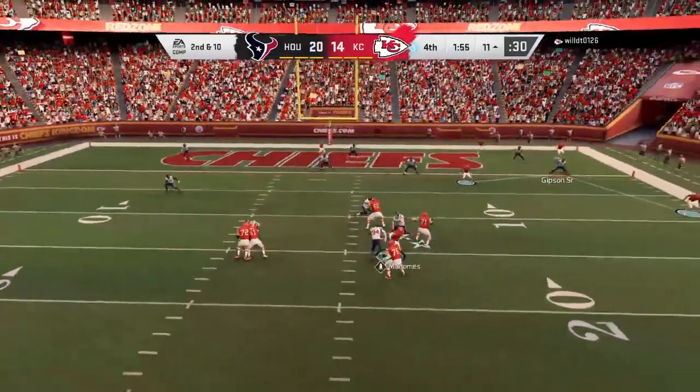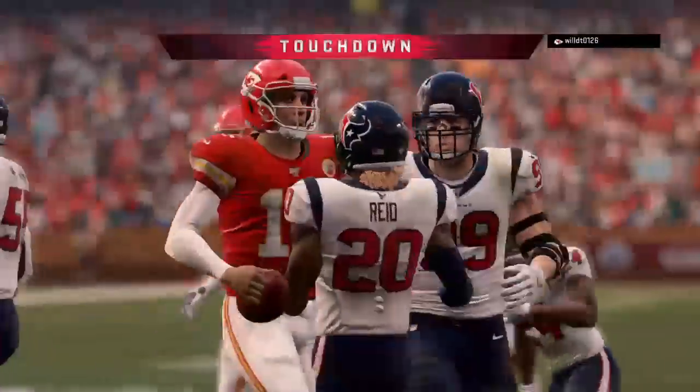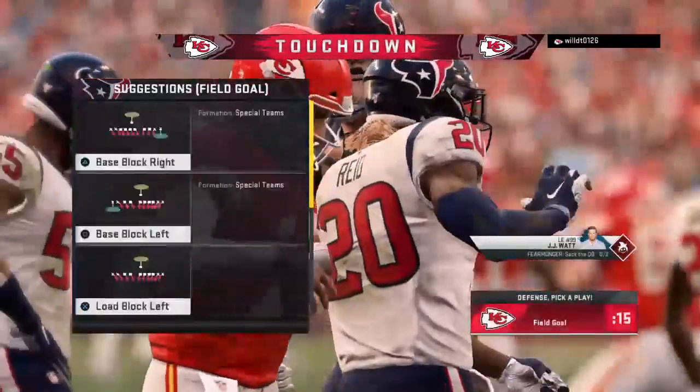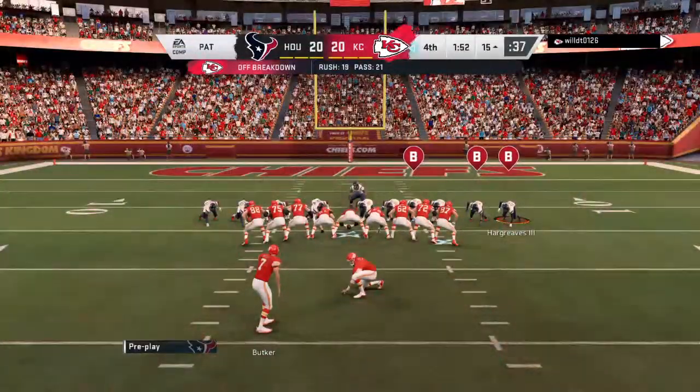Dancing to his left. Touchdown, Chiefs! Now they can boot it through on the always important extra point, and then their defense has to hold up their end of the bargain.